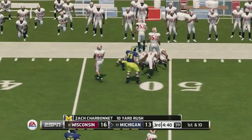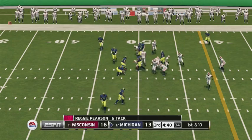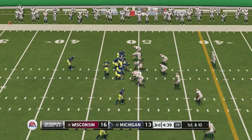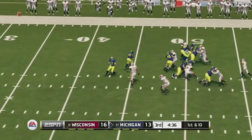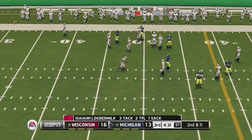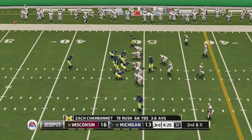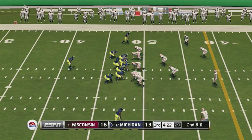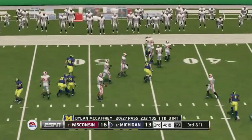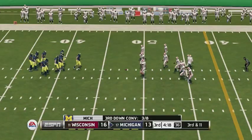Gets out to around the 48. First down. They go right back to him, and this time they get him in the backfield. Two times. That'll bring up second and 11. Got a man in and out of his hands. Third down now, and they need to get it inside the 42.